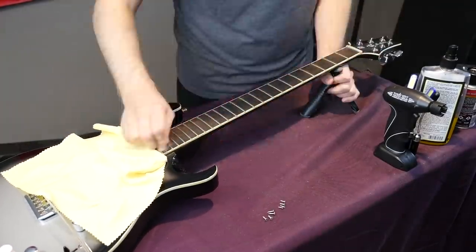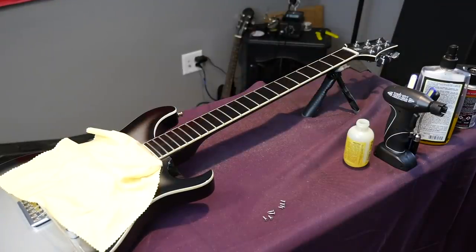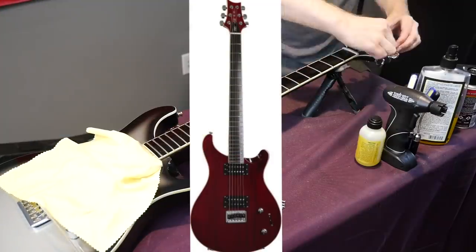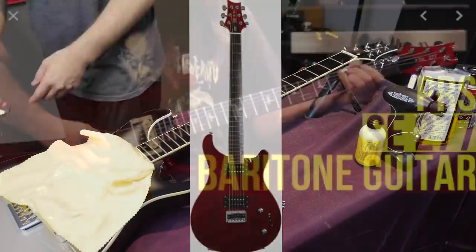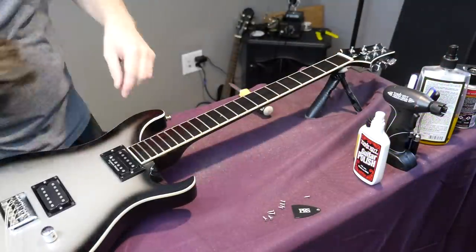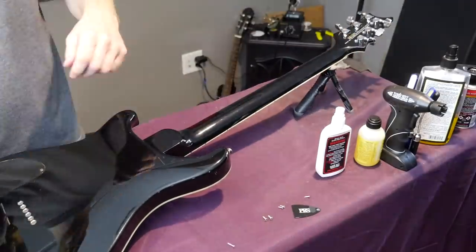They made them from 2008 until 2014 in Korea and offered them in three finishes: Brown Burst, Silver Burst, and Vintage Cherry. They were then replaced by the PRS SE 277 model. Based on recently sold listings, these appear to be worth anywhere between $450 to $600.